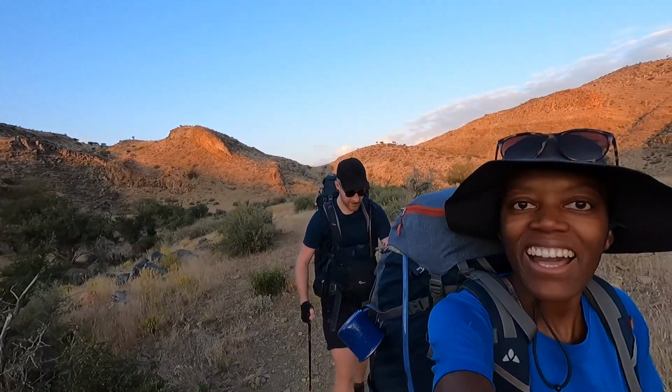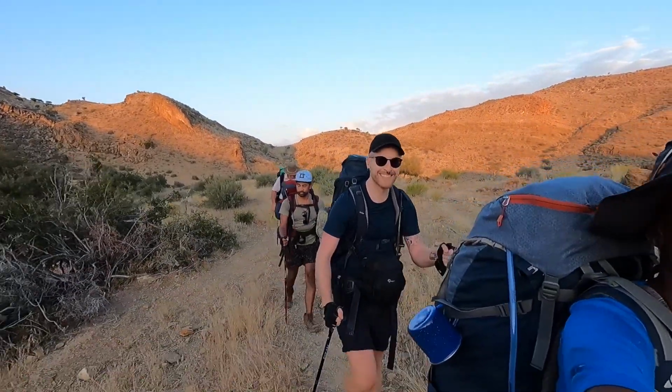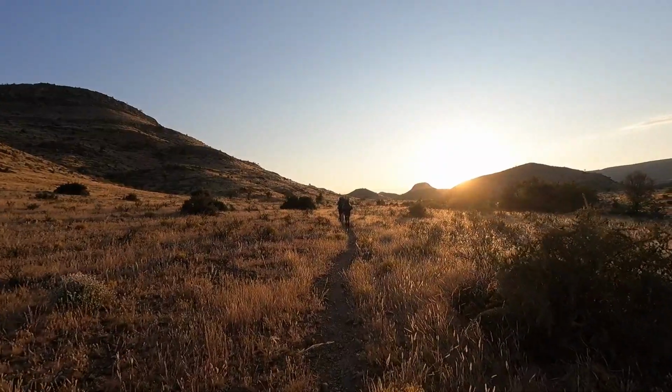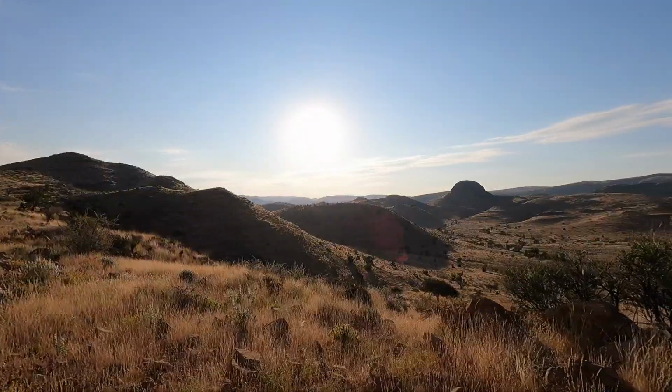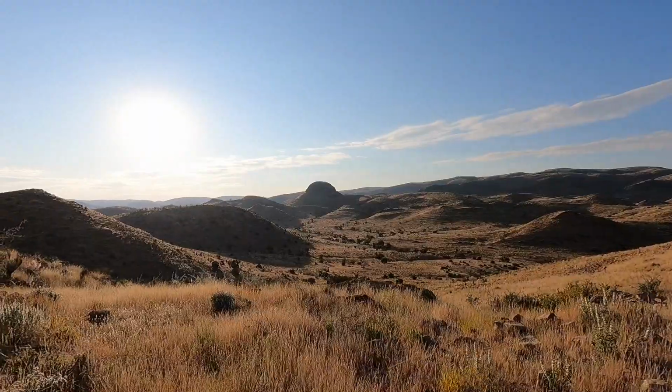Here's the trail. Hi, see people on the hike. Here we are. Day 4. Adlerhorst shelter to Sesriem. We hiked 17 kilometers and had an elevation gain of 353 meters.